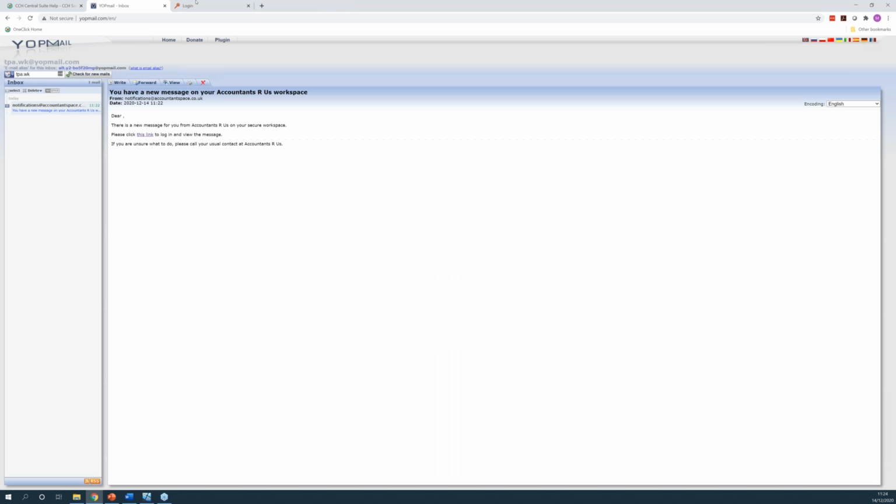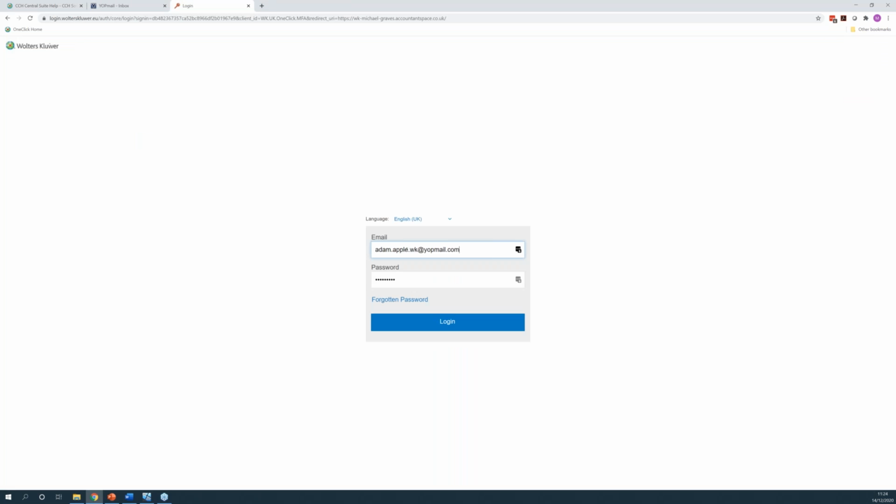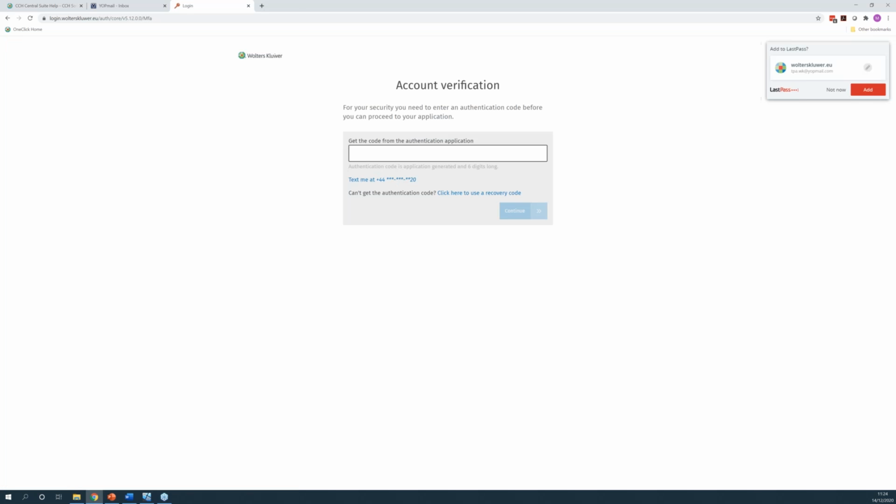They can enter their email address. Just need to remind myself of what that was, tpa.wk. Enter their password and log in. And in this case, because they are fully activated, it will go straight to the MFA screen.